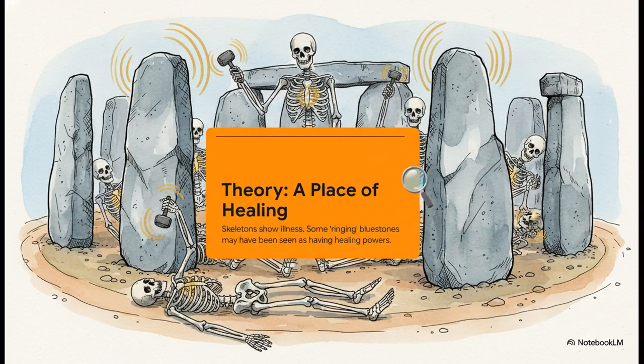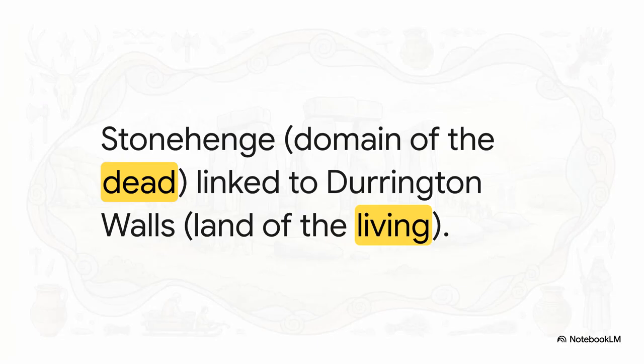A second theory suggests Stonehenge was a center for healing, sort of like an ancient Lourdes. A lot of the skeletons found buried there show signs of really debilitating sickness or injury, and we know from chemical analysis that they weren't local. They traveled from really far away to be there. And get this, some of those Welsh bluestones actually have these weird acoustic properties. If you hit them, they ring like a bell, which people might have believed gave them magical or even curative powers.